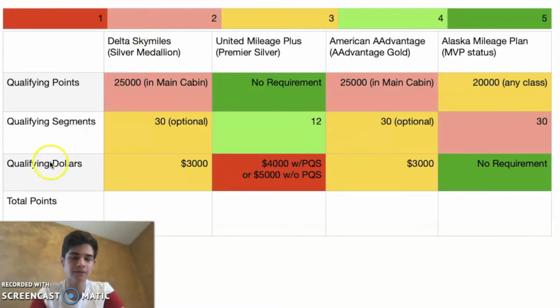So, for qualifying dollars, Delta and American have the same requirements. You need to spend $3,000 in order to reach their low-tier status. For United MileagePlus, they require you to spend $4,000 if you fly at least 12 segments. If you spend $5,000 but you don't reach the 12 segments, you still get low-tier elite status.